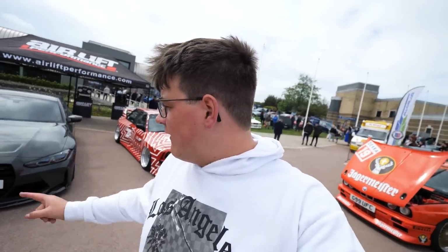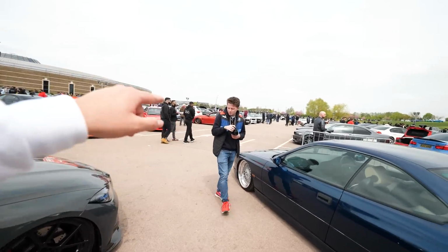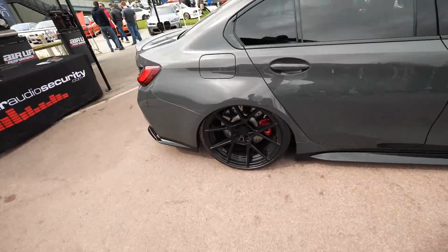Do you know what, I don't think I've ever seen one of the new M3 or M4s on air ride. Look at it, it is on the floor. I've not seen a new G80 M3 or M4 on air ride. I haven't yet. It doesn't go to the complete floor though. Yeah, the wheels are big, yeah.